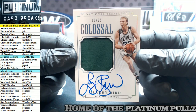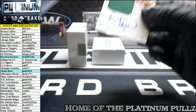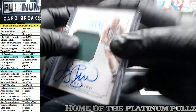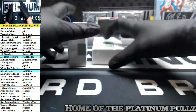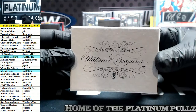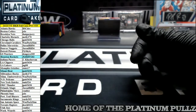RPA was in box one. It was Joel Embiid out of 25. One RPA. One more than a lot of cases we saw last year. Not necessarily here, but across the board.